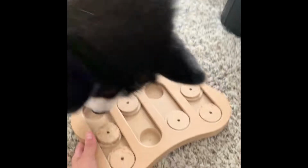When she was a baby, she ate this one. I didn't realize she was in here chewing it up. Wait, sit. Nymeria, wait. Good. Okay.